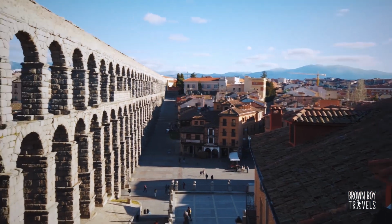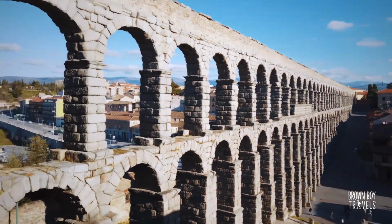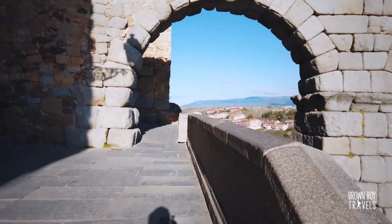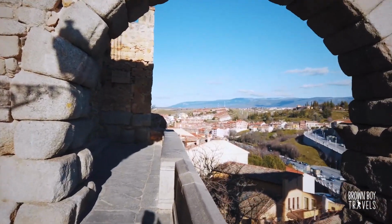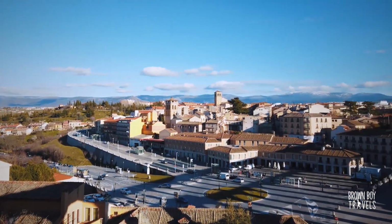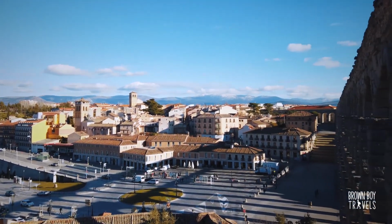And the most impressive thing is it's one very tiny part of a 16-kilometer long aqueduct. And the Romans were really amazing engineers, so part of it is still standing. Most of it, because of renovations, is not considered historical anymore, and it's not really used for water anymore. But as soon as you enter Segovia, you get to see this beauty.